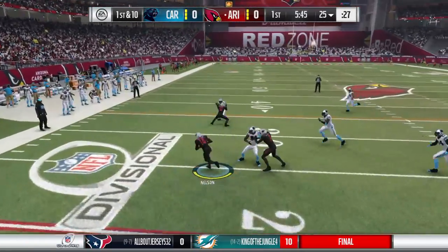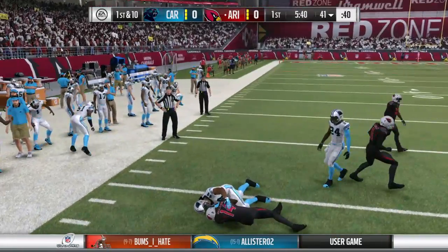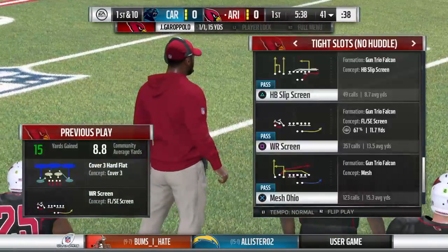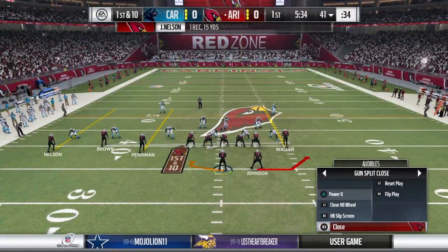So after the INT, it's Garoppolo. Caught by Nelson left side. And they get him down, but not before he takes it across the 40-yard line. And 15 yards there on the catch and run. All right, here we go.